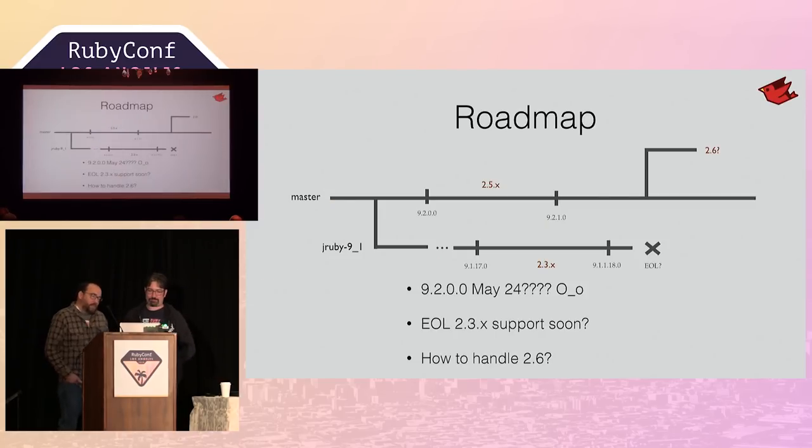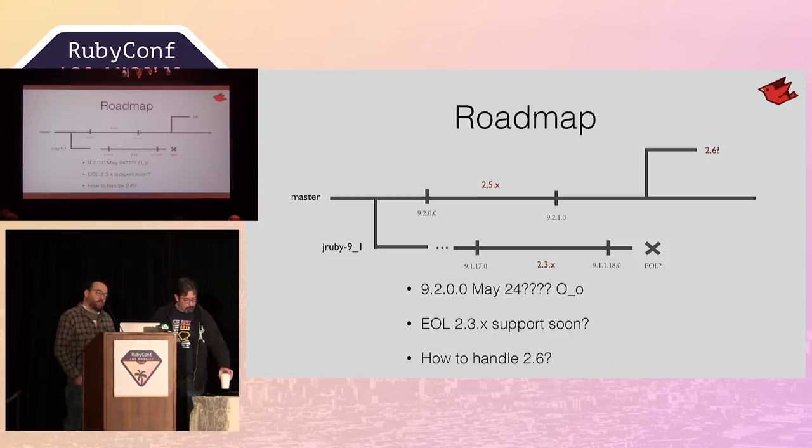All right. Okay, so we have two versions of JRuby that we support right now. We have 9.1, which is the 2.3 support, and we have 9.2, which is 2.5. We in fact skipped 2.4 support. Whoa. Another slide that we didn't update. Okay, well, anyways.